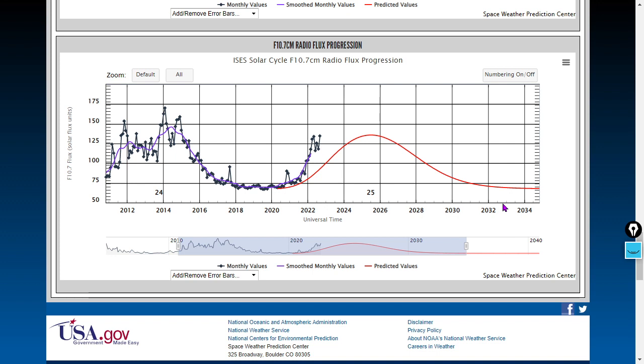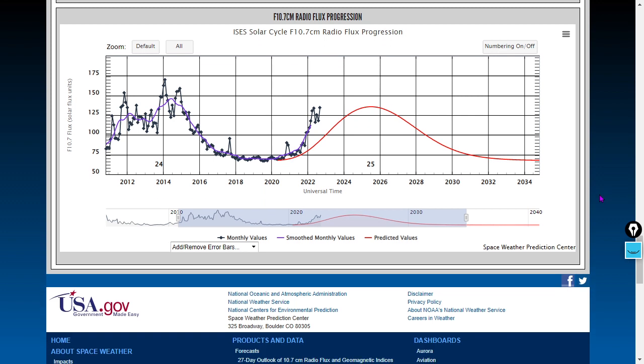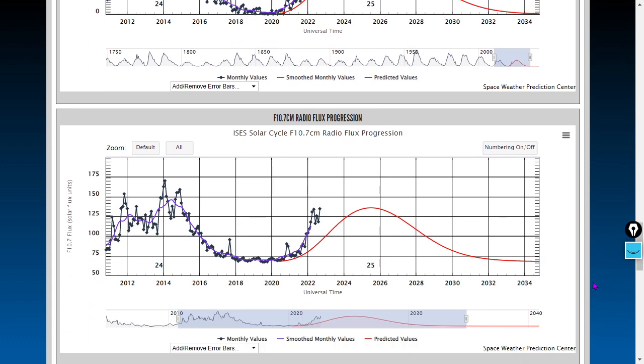So taking a look at the Space Weather Enthusiast dashboard here, just to sort of put things in perspective on a yearly and multi-yearly basis, we are looking at solar activity that's a solid year, a little over a year ahead of schedule, because the predicted value for the moment is about 93 solar flux units for the 10.7 centimeter radio flux, and we're at a monthly value of 134. And for sunspot number, projected value is 51.6, and we're at nearly 100 sunspots for the monthly value. So way ahead of schedule here.